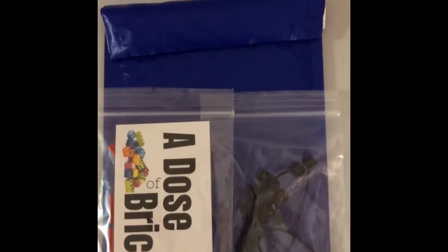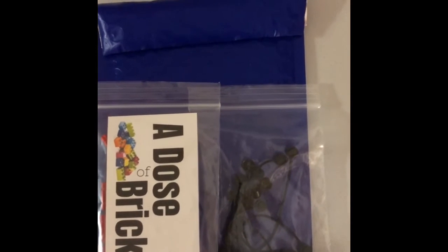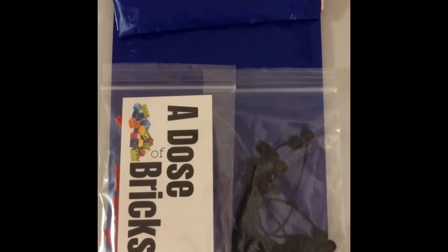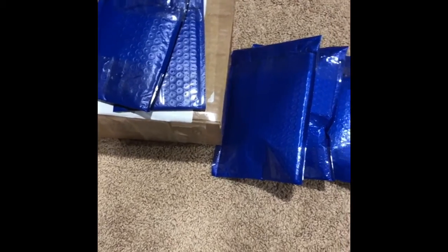The big plates came from the Pirate set. Some of those big plates came from the Pirate set. And a couple other orders recently had also come from the Pirate set. So really getting excited knowing that we are getting close to selling some of those pieces because there were a lot of pieces there.